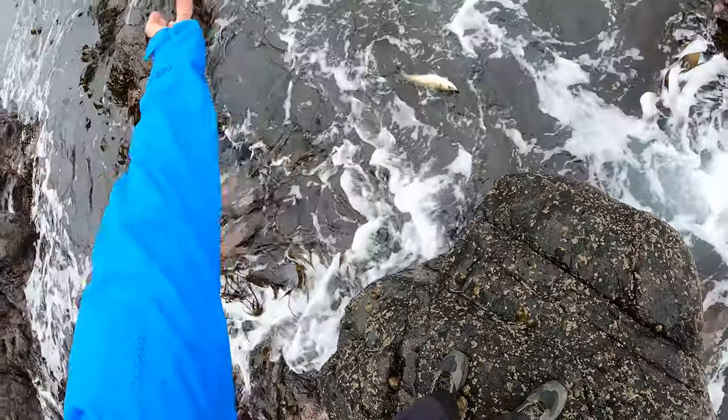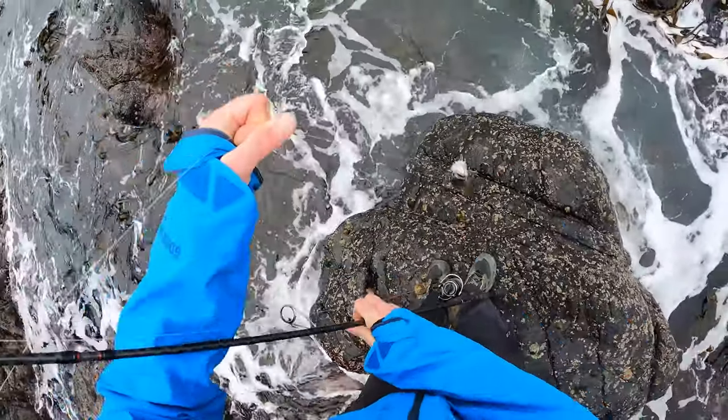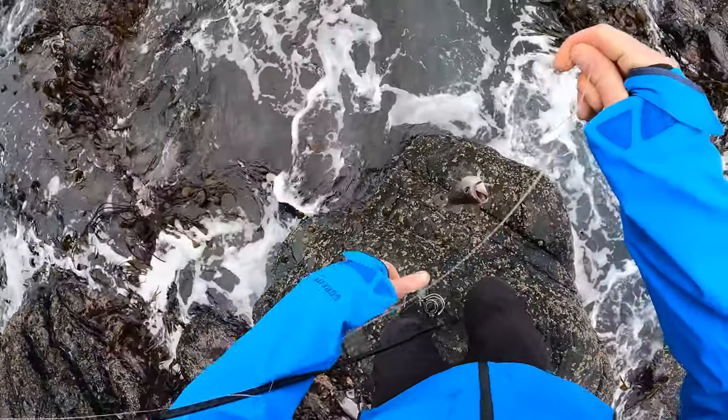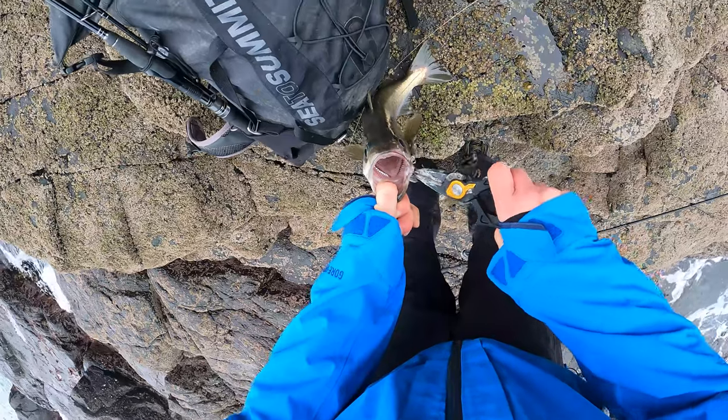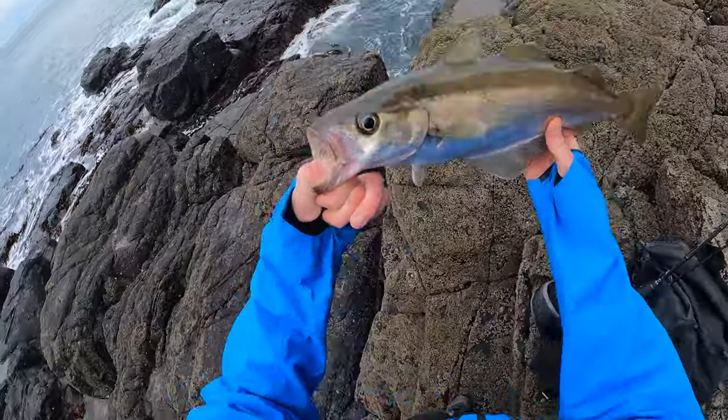Well, matey, for a little fella, you put up a bit of a better scrap. There we go. Biggest of the trip so far. Well, we've had a few fish. Not the stamp that I'm after. I thought if we were going to get them, well, I say that, it's not the stamp that I'm after. I'm out fishing. I've caught some fish, so I am happy with that.